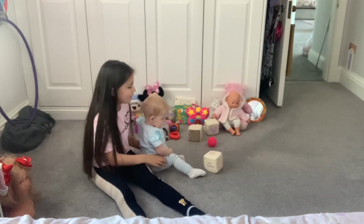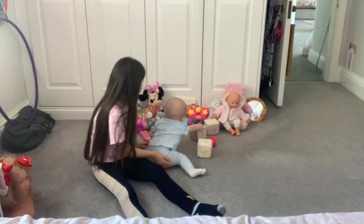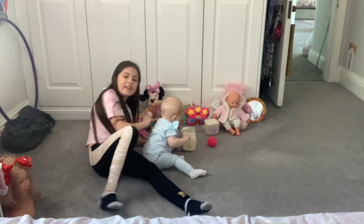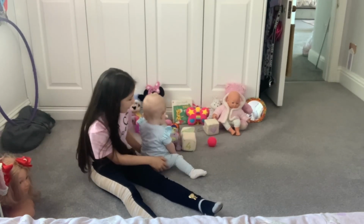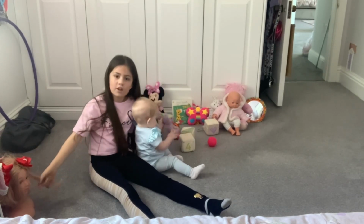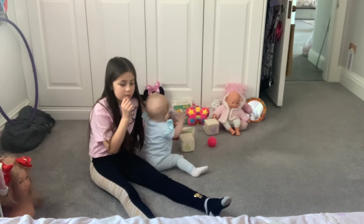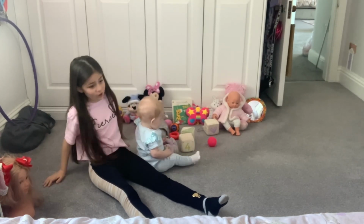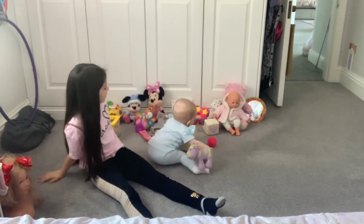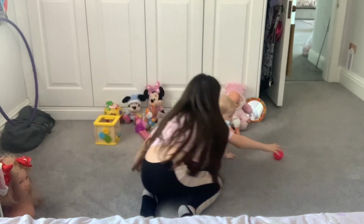She's a little cutie pie and absolutely gorgeous. Her name's Millie, and we don't know what colour hair she's going to get. She might be blonde, I really don't know, or strawberry blonde. Is that what you call that? Oh, she could be brown hair like me, because I was born with brown hair.